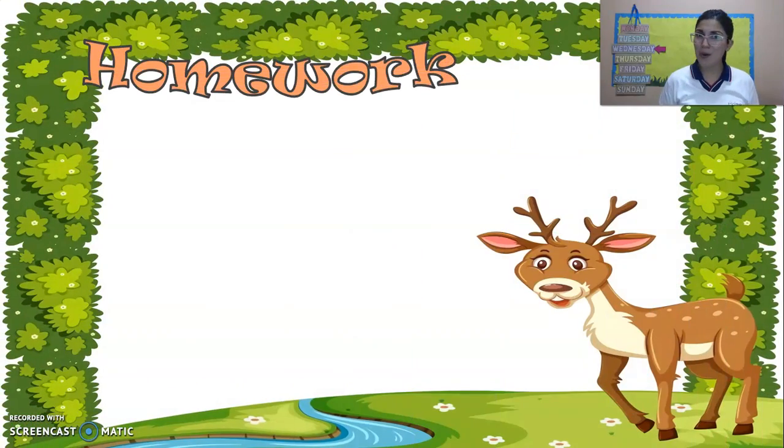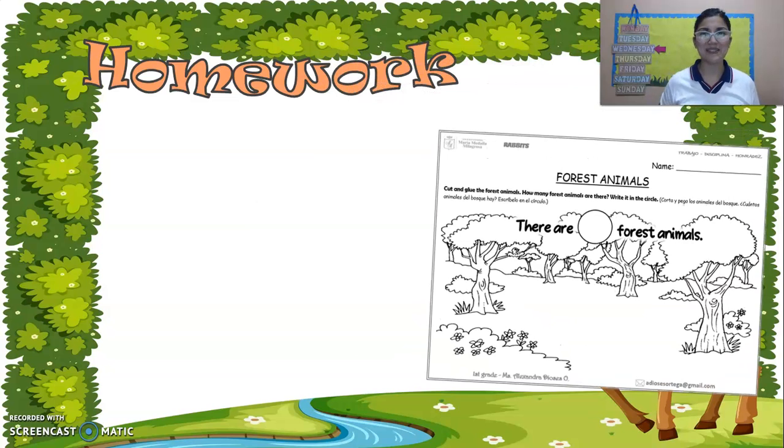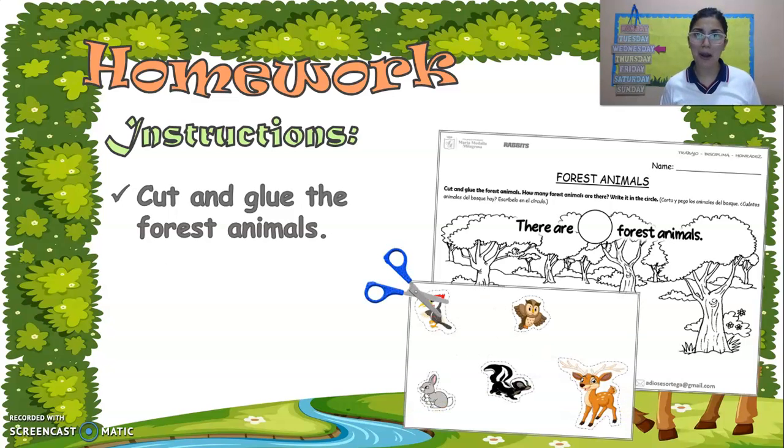This is your homework! Look at your worksheet! The instructions are... Number 1. Cut and glue the forest animals. Yes, these are the forest animals. You cut them and then you glue them in the correct place.